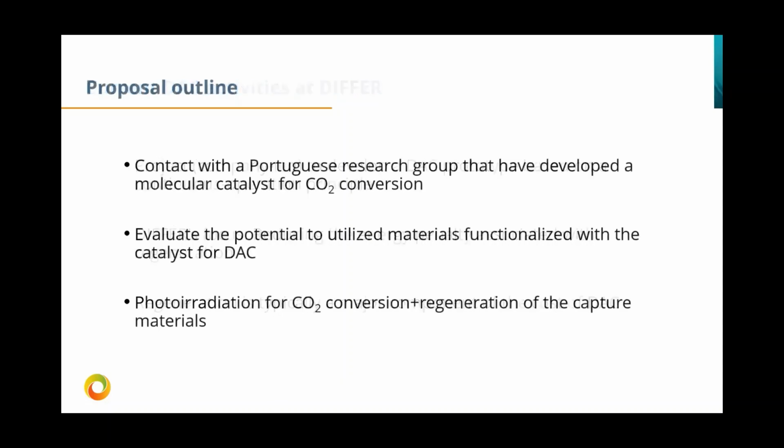Next slide, please. So to give you a brief idea of what proposal we have in mind, we are in contact with a Portuguese research group, and they have developed a molecular catalyst for CO2 conversion. So this is a homogeneous conversion within a solvent phase.